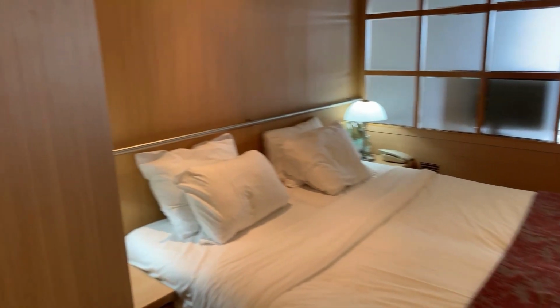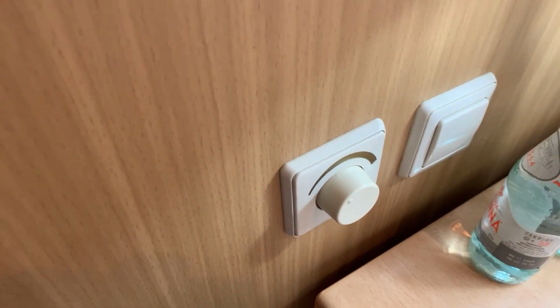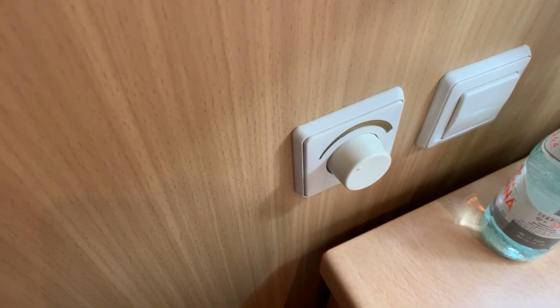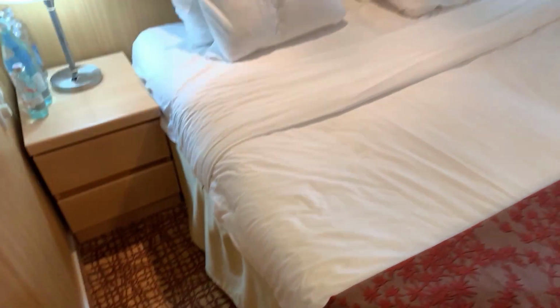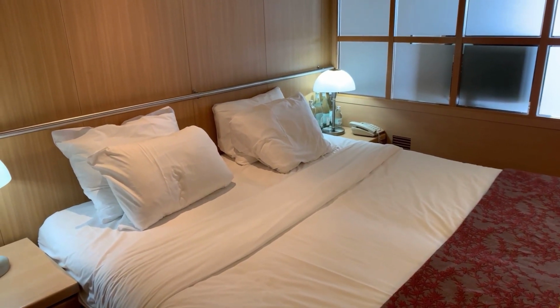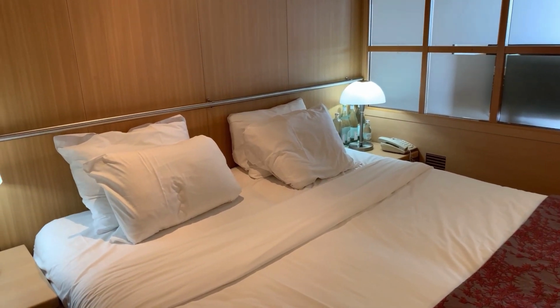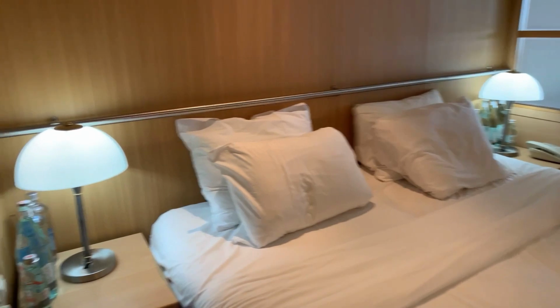Moving on, here's your thermostat. There are switches for the lights as well, so if you're in bed, you can turn the lights out. There's the bed. It's your standard king-size bed or two twins. So if you want the bed to be separated, you certainly can. You just let your cabin steward know.